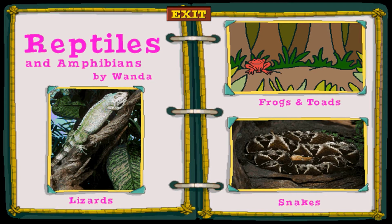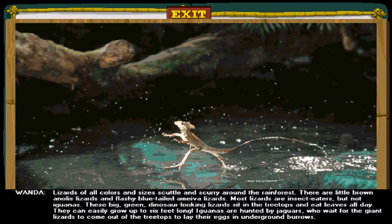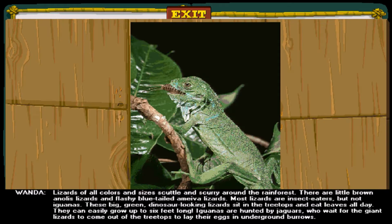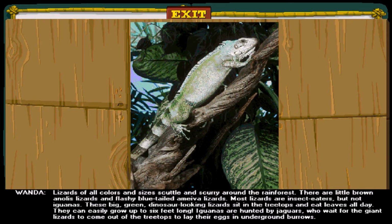Reptiles and Amphibians by Wanda. Lizards. Lizards of all colors and sizes scuttle and scurry around the rainforest. There are little brown anolis lizards and flashy blue-tailed amoeba lizards. Most lizards are insect eaters, but not iguanas. These big, green, dinosaur-looking lizards sit in the treetops and eat leaves all day. They can easily grow up to 6 feet long.